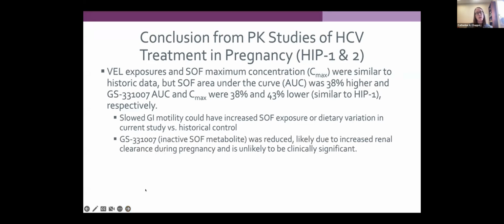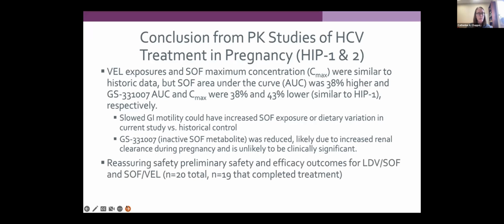007 was reduced, likely due to increased renal clearance in pregnancy, and this is unlikely to be clinically significant because this is an inactive metabolite. However, we are currently measuring intracellular sofosbuvir concentrations, and so that should shed some light on whether or not this reduction in 007 is clinically significant.